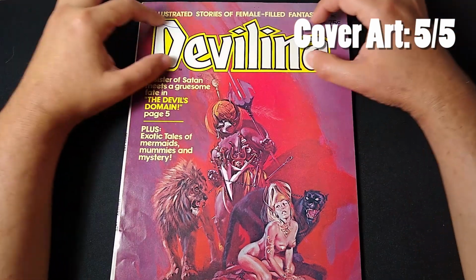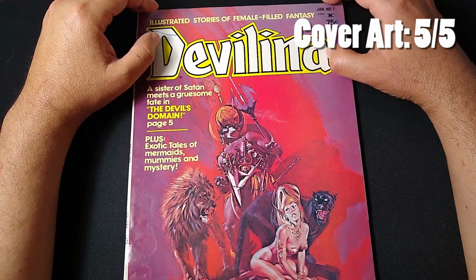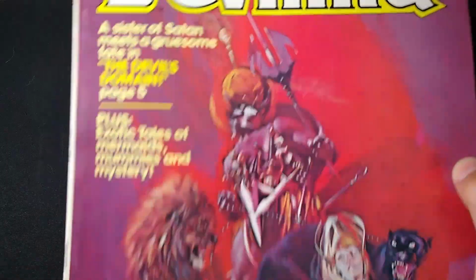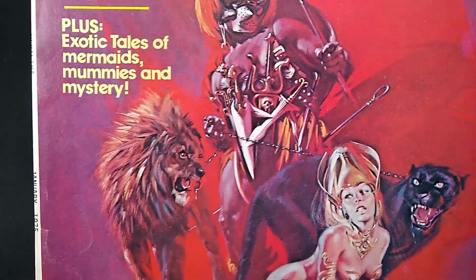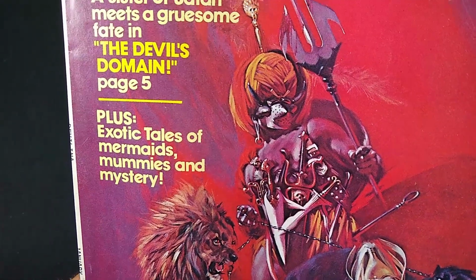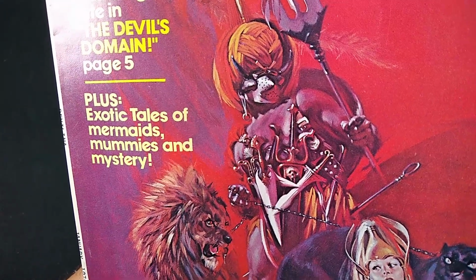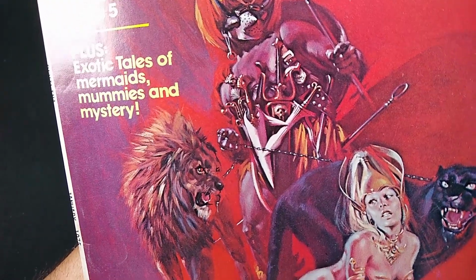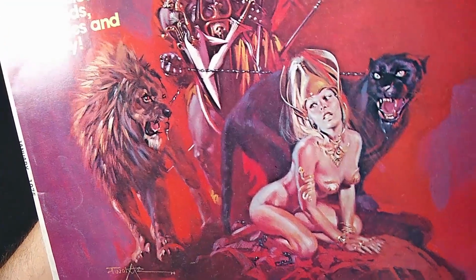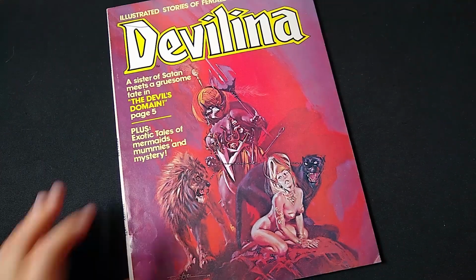I love it. I love the logo, Devilina. It's so evocative. It's such a blatant ripoff of Vampirella and the like. And then the art itself. Let's get a little close-up of the art over here. Very well-rendered lion and panther. I'm kind of confused a bit on the design of the male warrior over here. That mask is kind of interesting, but he's got so many knives for days. He's well-protected. And the captivating female there with her outfit. What little there is of it. So this is a 5 out of 5 on the cover.